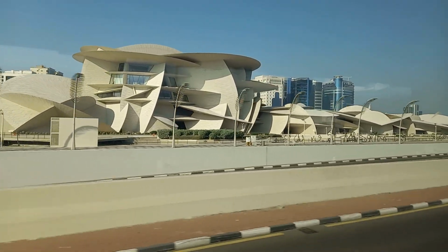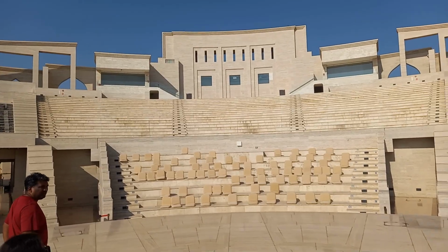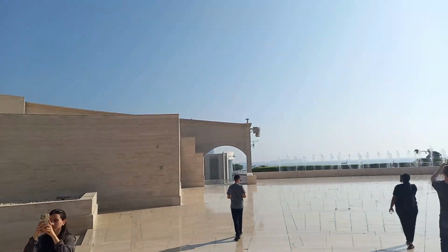Here I will look at flights, trains and city tours. Today we are exploring the state of Qatar on two different occasions, on two different trips.